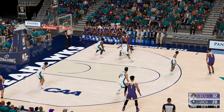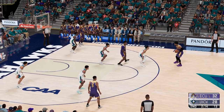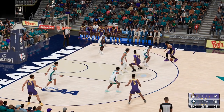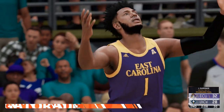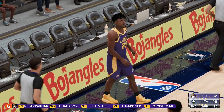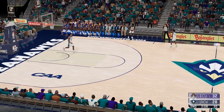Here's J.J. Miles, looking for an opening. Back out to Gardner. Quiet game so far for Gardner, he only has 2 points. And there's a charge on Gardner, that's his second foul. As we have a substitution here, Batumba Baruti is going to check into the game for Charles Coleman, as Gardner will slide over to the center position.